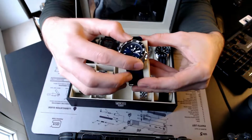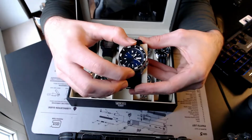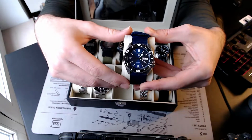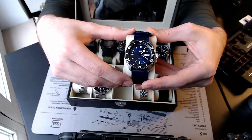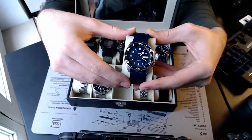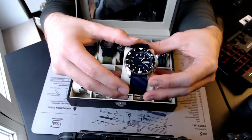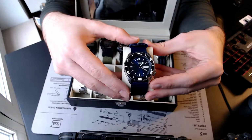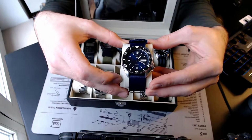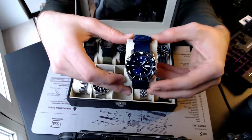The bezel on this one, as you expect on a 45-pound case, isn't the best one, but it's awesome nonetheless, and it's okay. It does the job, so nothing to complain about. I put it on a blue NATO from Barton, which is very comfortable. I love Barton. They do make very good straps and very good NATO straps, and yeah, this is the newest acquisition to the collection.